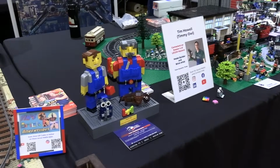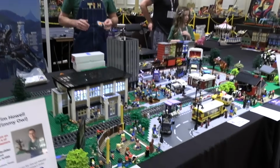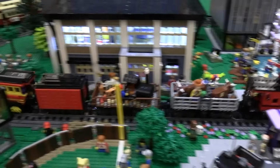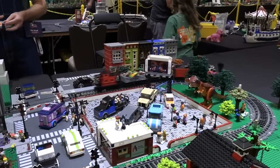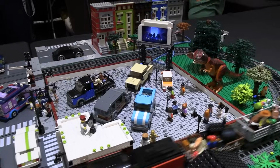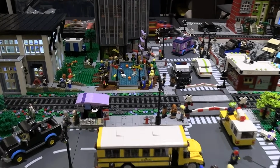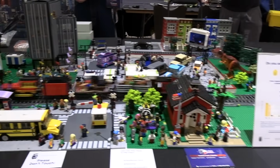Then we've got Tim Howell, who is operating the train on his layout right now. This is a nice town and train layout. You can pick out some of the fun details and references in the train itself, the lights inside the building. There's even a little movie playing on the billboard and kind of a drive-in movie theater scene as well. So you got a baseball diamond, of course, the fountain there. It's all sorts of nice details with a band going on. Lots to take in there.